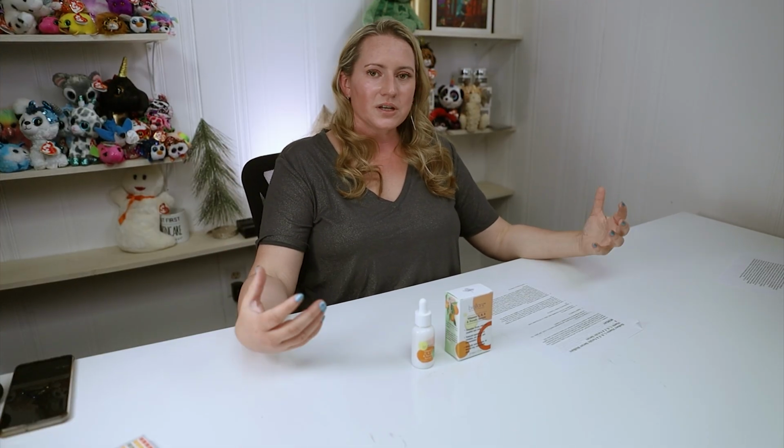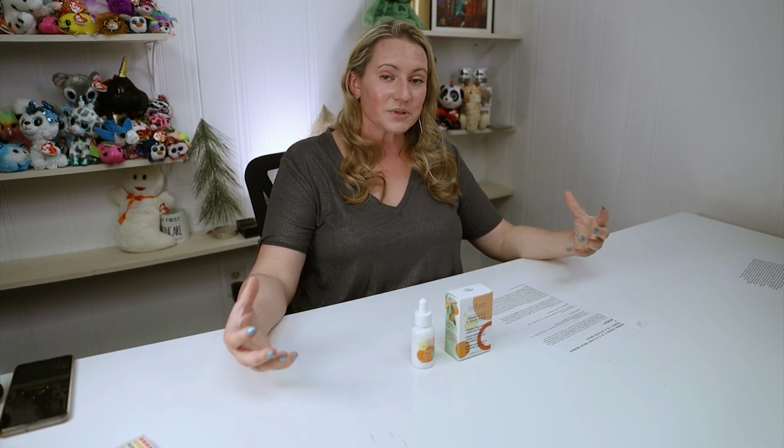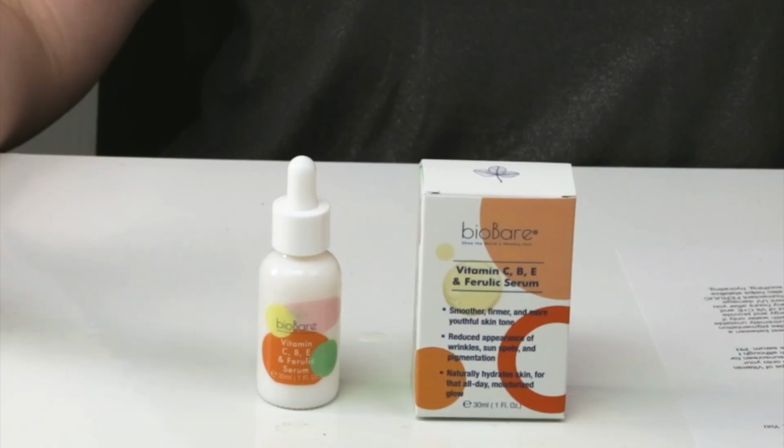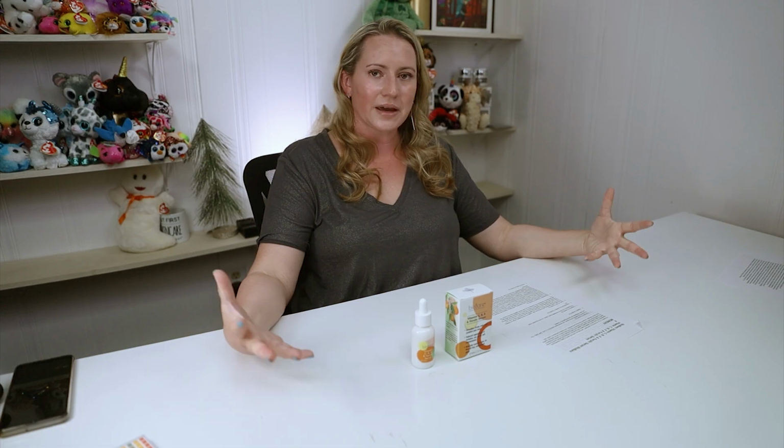Then we've got ferulic acid, a great antioxidant, hydrating ingredient. Ferulic acid is great to see in a vitamin C serum because it helps the vitamin C work better. It also helps it stabilize a little bit better and helps with photo protection. Then we've got niacinamide, another great ingredient, helps with skin barrier repair, skin brightening, skin soothing, hydrating, anti-acne.